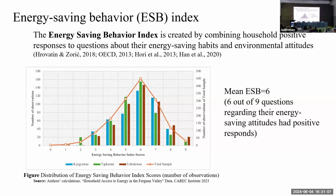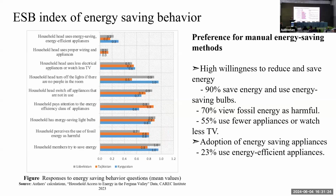Based on this study, we developed an energy saving behavior index, so as to see this index across countries. The maximum is 9, but the mean is 6. I'll show you across countries. Just a second.